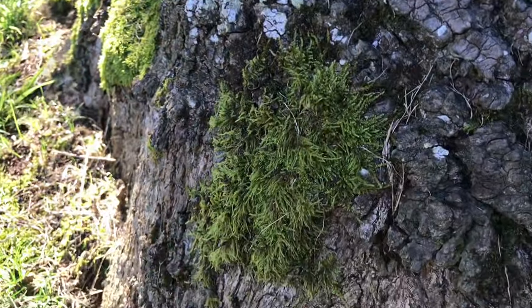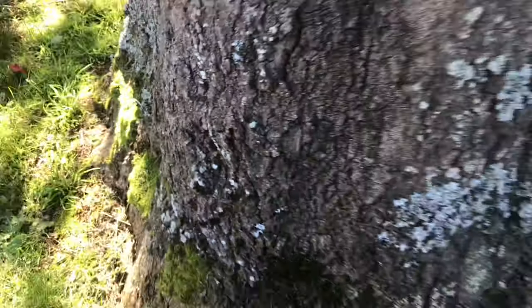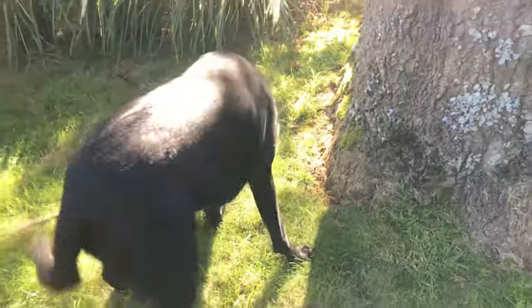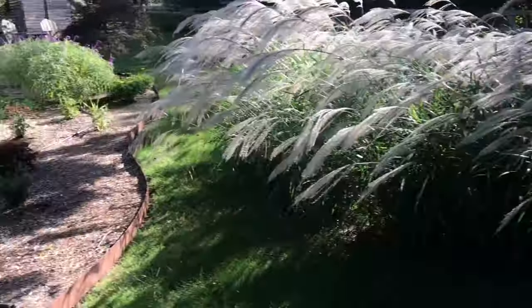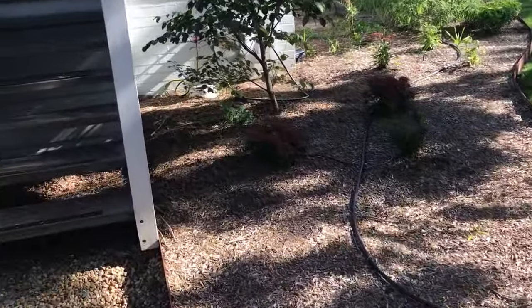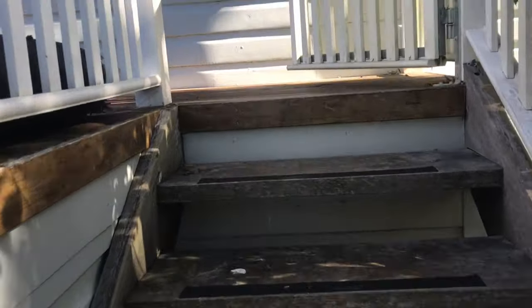Even down the bottom of the tree here, beautiful little colonies of moss and lichens, little colonies of ants as well, a mass colony of ants in fact. And here's Travis, not an ant and not a moss and not a lichen, and there's Alex as well. And Travis is eating a branch and someone's coming in with their ride-on mower.